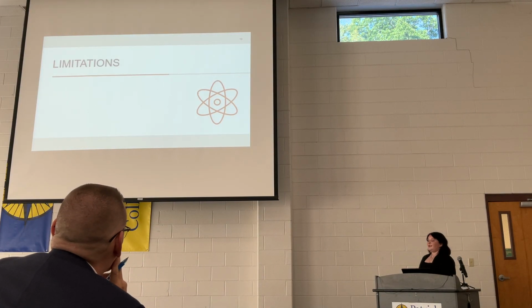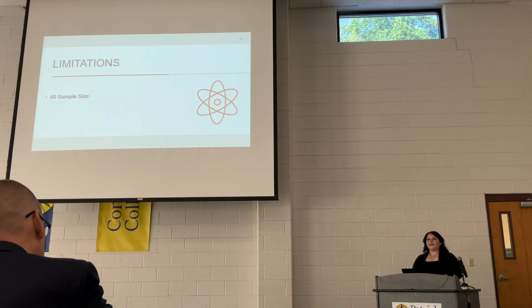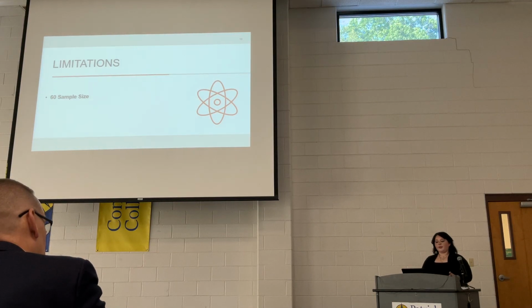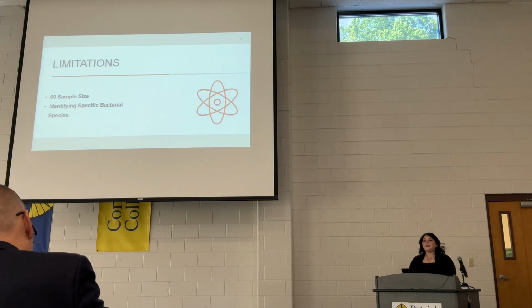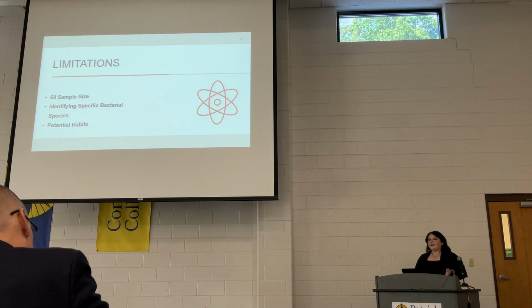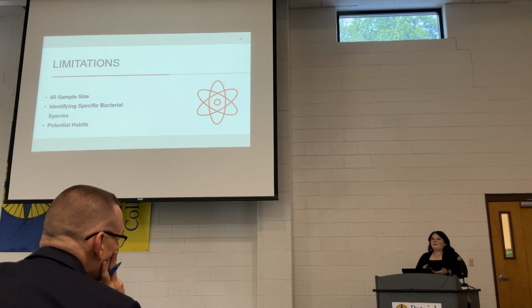I did have some limitations. I only had 60 samples, 30 humans and 30 dogs. I feel as though if I had more people or different people from different areas, it could be a different statistic count that I had. I did not identify specific bacterial species. Some bacterial species are healthy and keep you safe from bad bacteria, but I just counted bacteria as a whole. And potentially, I may not have swabbed a dog all the way because maybe it was a little growly, so maybe I missed some bacteria in some dogs' mouths.